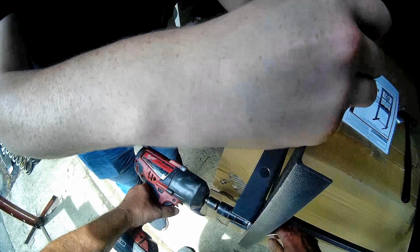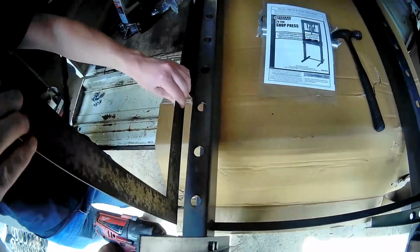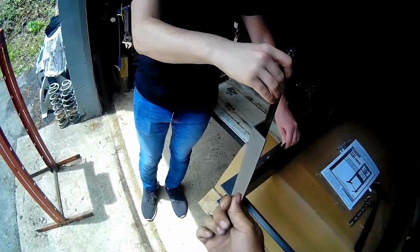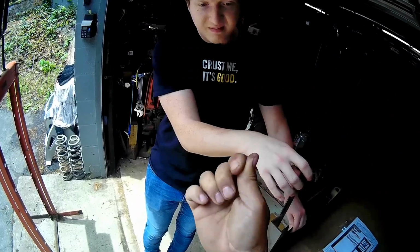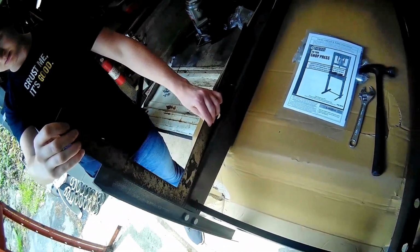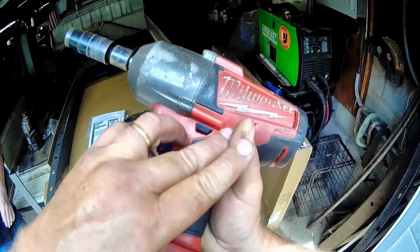It was at this moment that he knew he messed up. Ow. Look at that nice big blood blister there. You good? Looks good. Alright. I haven't had a good one of those in a while.